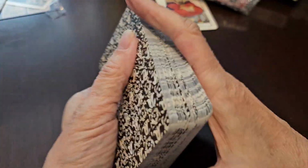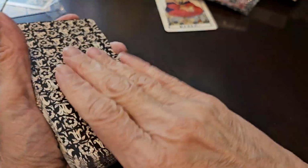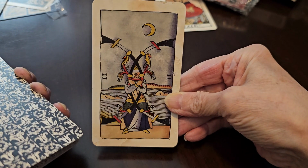And I'd like the cards' advice. Tell me what I should look out for. I'm only going to do three cards, and I'm not going to go into my contemplative, meditative place. I'm just going to do it now. Okay, decisions.